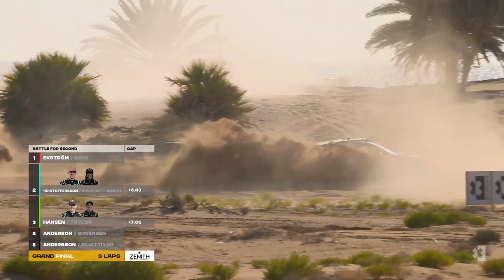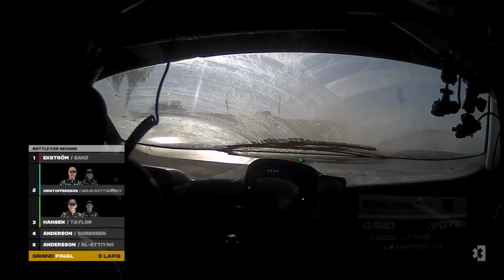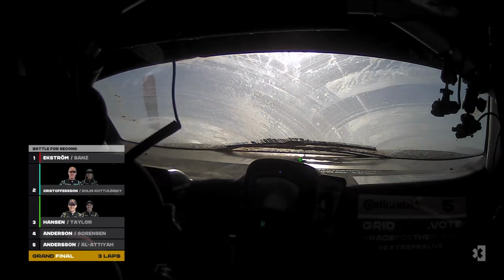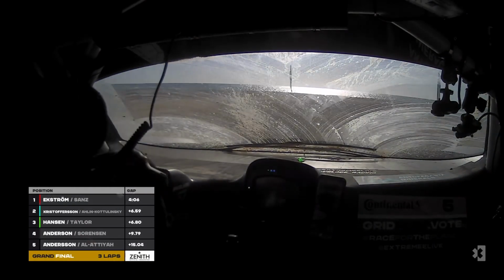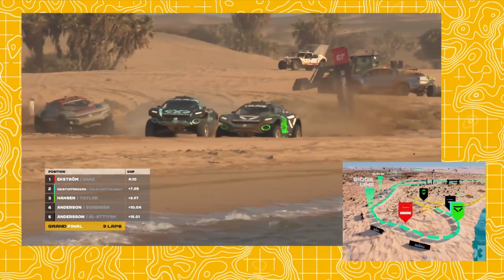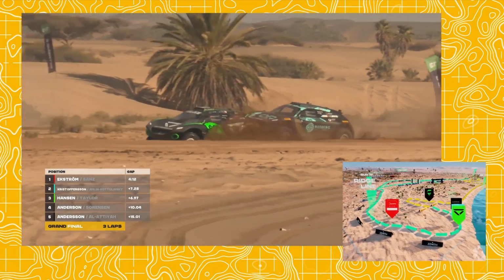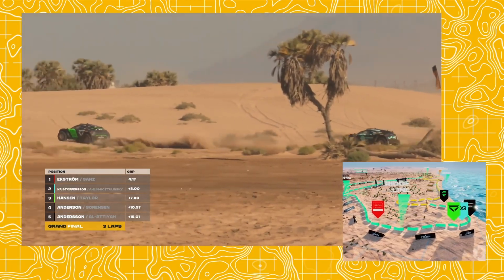Into the last few corners, they'll head back out to the coast for a moment. Look at the Johan still looks calm in the car, doesn't he? Low sun, filthy screen, visibility is really tricky. Also, what I love is that this is all about driver skill and talent at this point, because this is a one-car-fits-all, a championship where they all have pretty much the same car, the Odyssey 21.